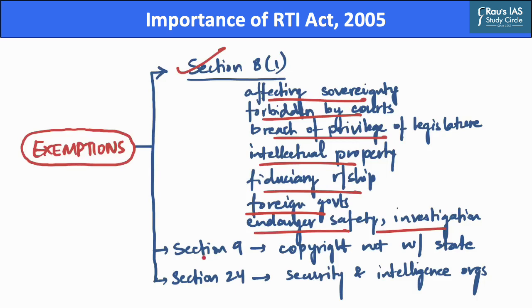Further, Section 9 of the RTI Act prohibits disclosure of information whose copyright is not with the state itself, whereas Section 24 of the Act exempts information related to security or intelligence organizations. However, despite such provisions, the implementation of the RTI Act faces certain hurdles. What are these hurdles? Let us take a look in the next slide.